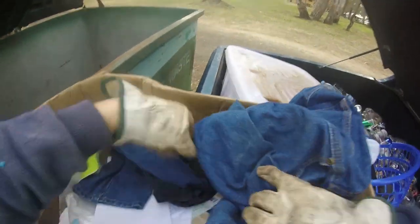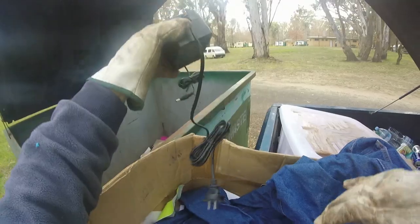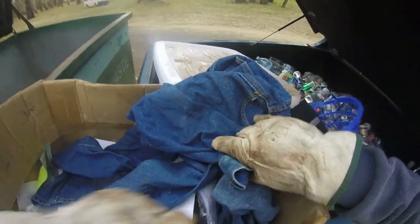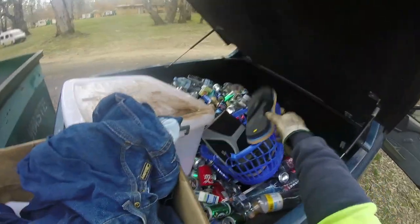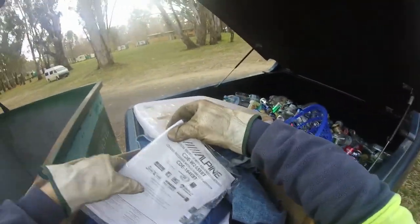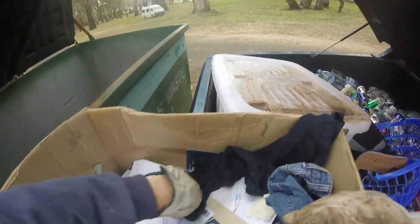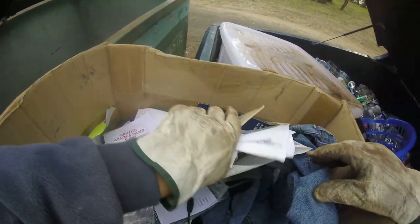Yes, 102. Oh, there's a power supply. What sort of power supply is that to? Don't know. Oh, that's probably to that box. They've got more electronics in here. There's the mate for that. That thing. Alpine. Don't want it. Sorry, jeans. Have to go. They don't fit me. I'm not going to try.